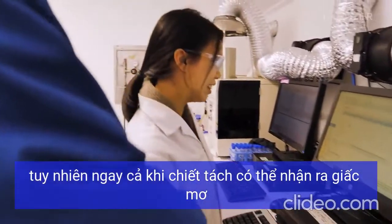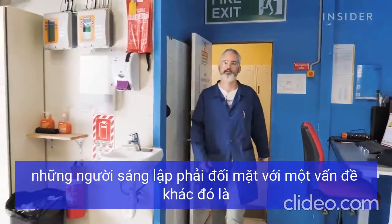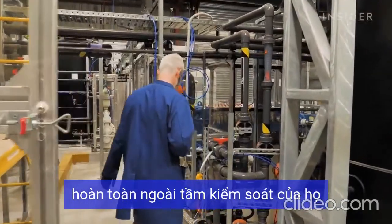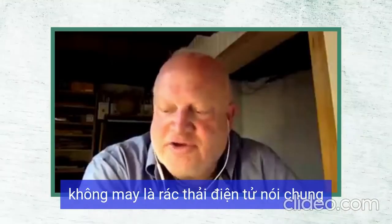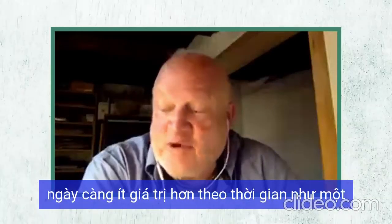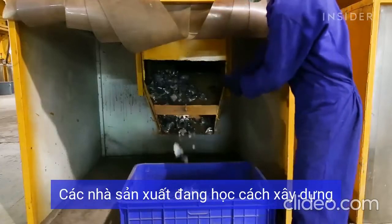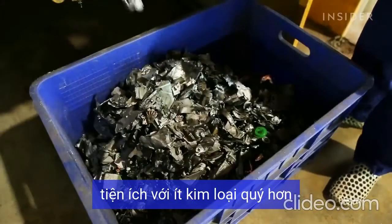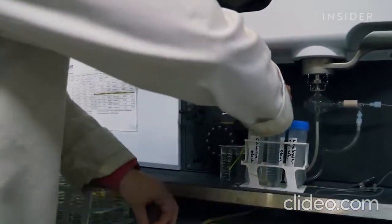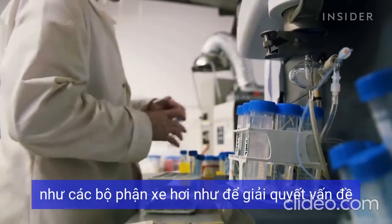However, even if Mint can realize its dream of a plant in every major city, the founders face another problem that's completely out of their control. Unfortunately, electronic waste generally is getting less and less valuable over time as a commodity. Manufacturers are learning to build gadgets with less precious metal. Mint's team is researching other types of waste they can run through this process, like car parts.